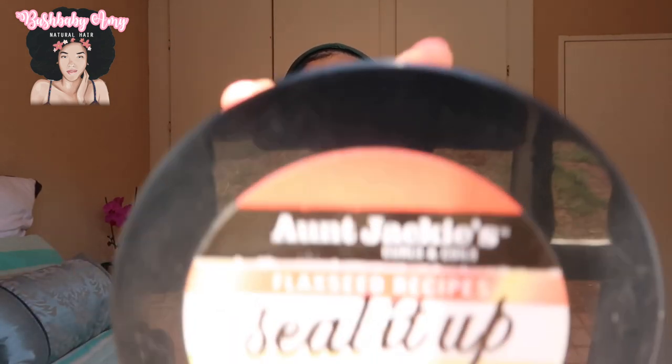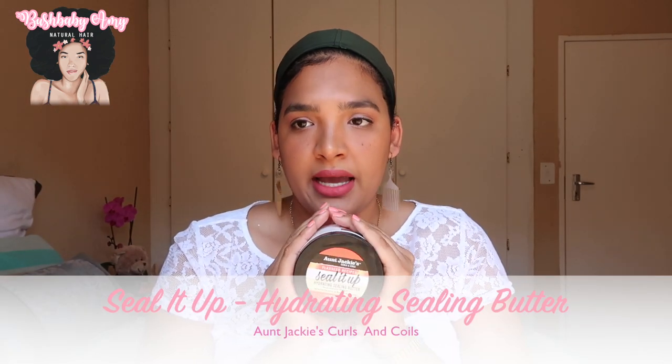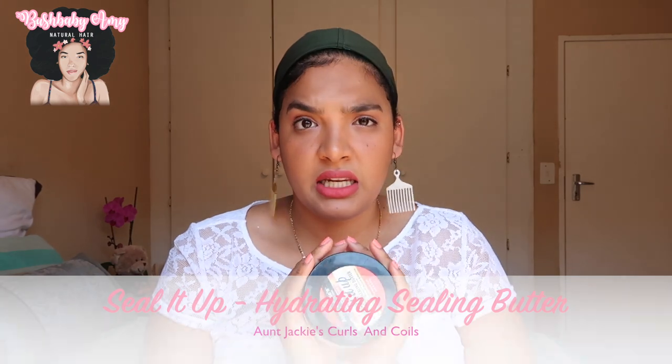It's a good buy. Oh, we have another product from the Aunt Jackie's range. This is from their Flaxseed Recipe range, and it is the Seal It Up Hydrating Sealing Butter. This is amazing, guys. It retails for 80 rand. It's 213 milliliters. I use it when I am doing my twists and my braid outs. It is the most effective sealant that I have used. Besides straight up Jamaican black castor oil, this is the most effective sealant that I've used. So I would definitely repurchase it. I actually have repurchased it, and it's super affordable. And yeah, is it a good buy? It is the best buy.